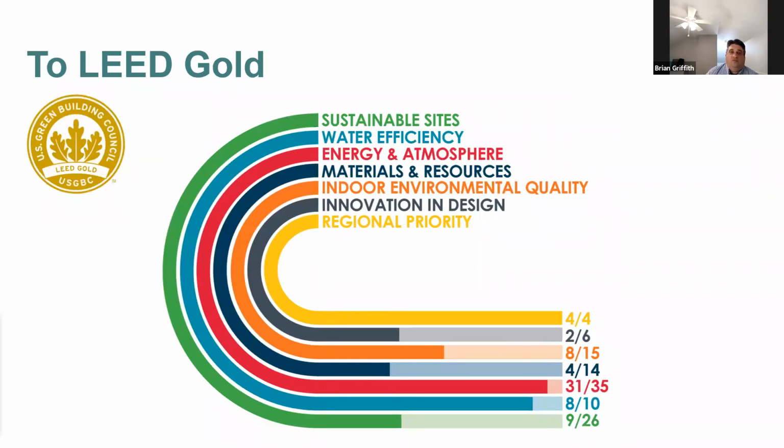So you can see we went from 0 regional priority to 4 out of 4. That change really made a significant difference. And that solar aspect made a big difference as well.